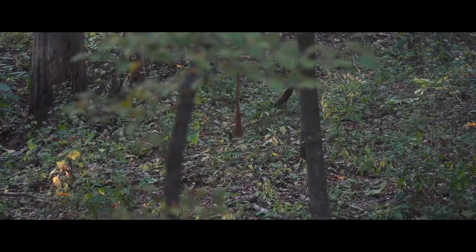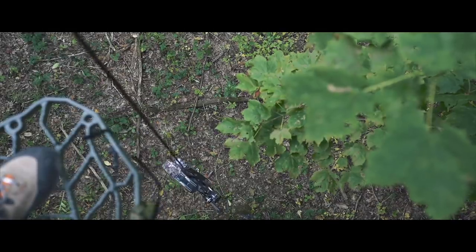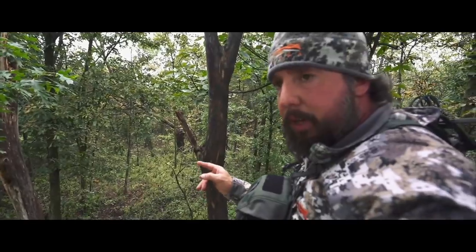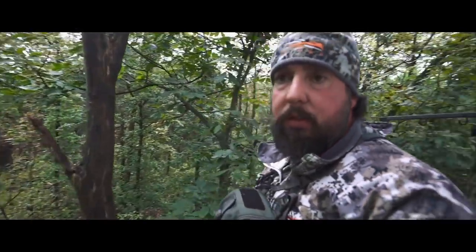We've actually had some good cold fronts coming in here lately, but getting a little bit of a south wind today. It's a little warmer, so I decided to pick this edge on a field edge because I can actually glass a bunch of fields. It's kind of an observation set and I can see a lot, but also I've got a lot of interior stuff over here and I've got a few shooting lanes trimmed out.